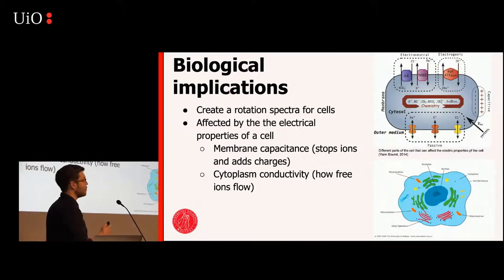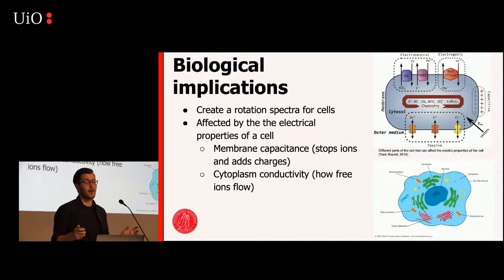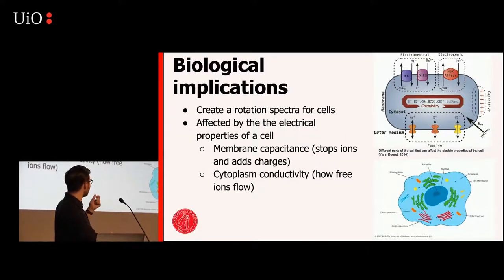So yeah. For the biological implication of this, it was a lot of physics right now, but the goal of the electrorotation is to create what we call a rotation spectra. I'll come back to that later, but this spectra is affected by the electrical properties of a cell. So there are two main parts that affect the electrical properties. The first part is the membrane capacitance. You see, around the cell, there is a fat layer, a fat wall, you could also say. It itself has also a charge, and there are other things in the membrane that also affect this charge.